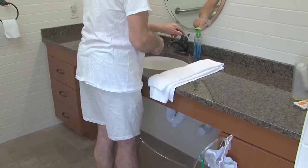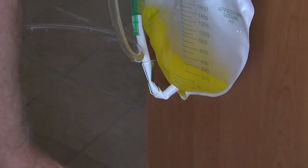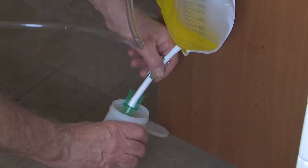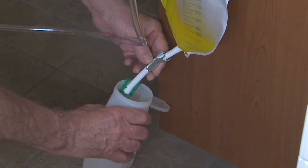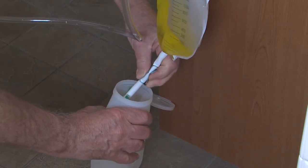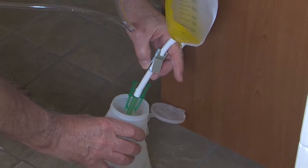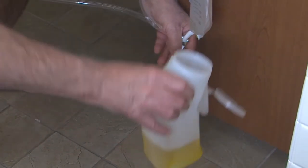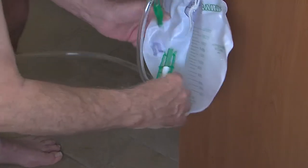To drain the overnight bag, follow these steps. Wash your hands with soap and water. Release the tubing from the plastic holder by squeezing the clips. Do not touch the tip. Open the metal slide clamp and let the urine drain into the toilet or measuring container. Do not let the tube touch the toilet or container. Close the metal slide clamp and reinsert the tube into the plastic holder. Wash your hands with soap and water.